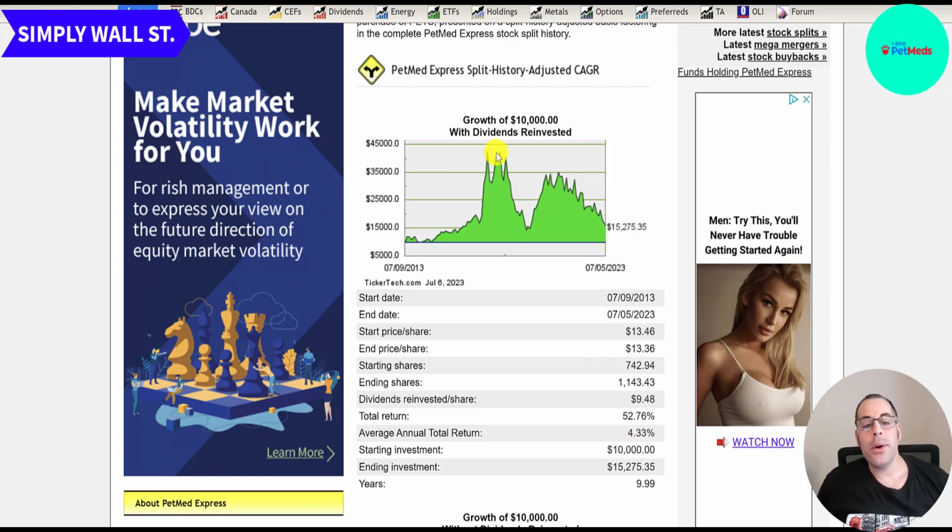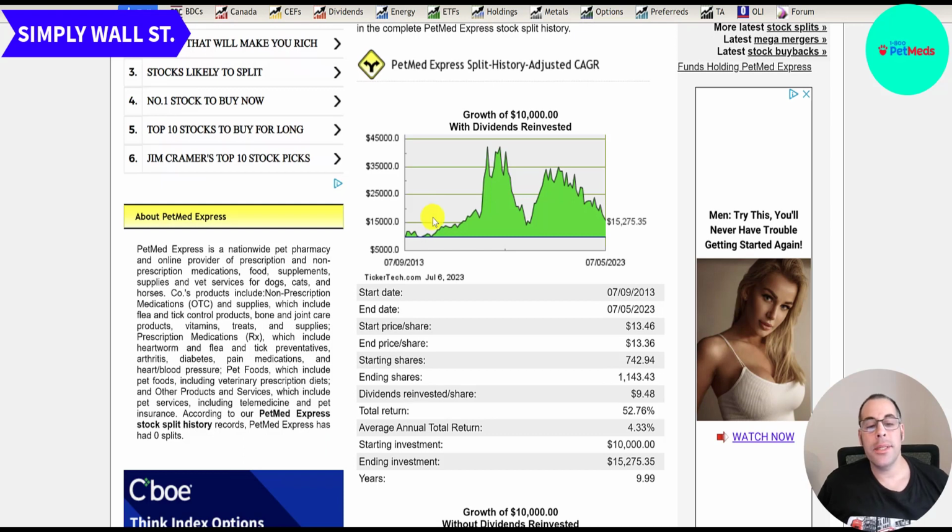But at one point, your $10,000 would have been over $40,000. If you did invest 10 years ago, you'd always be in the green. The stock was always up. It did have a big dip here, but it came right back up, although it came back down, but it's still in the green overall.